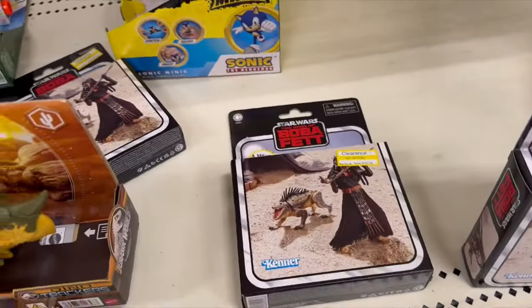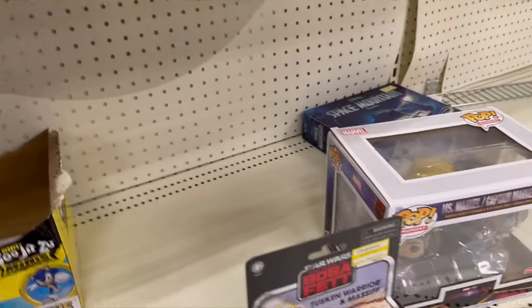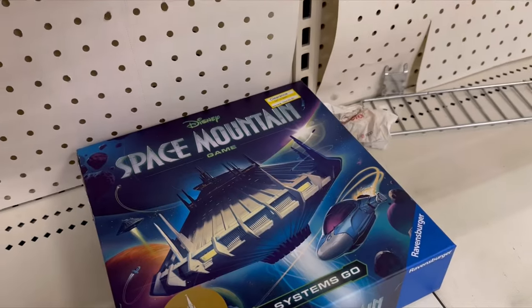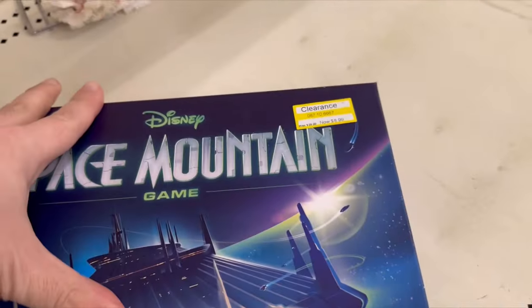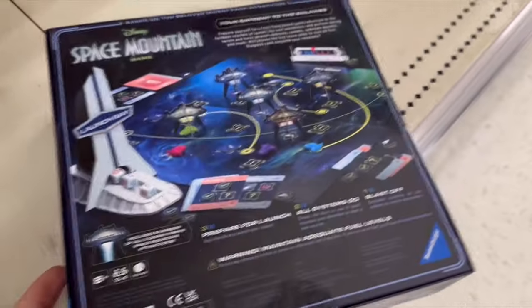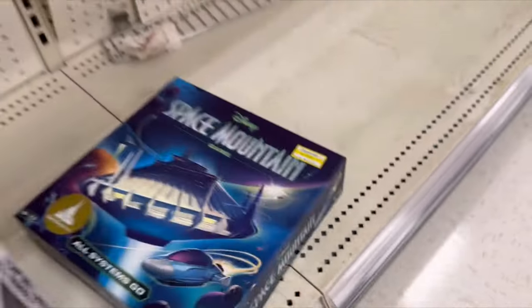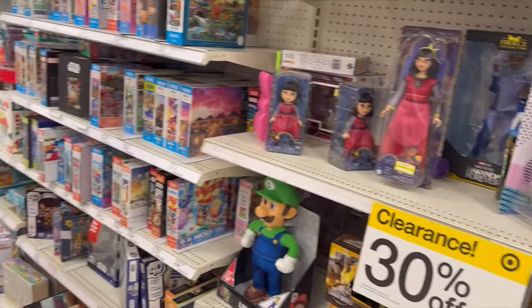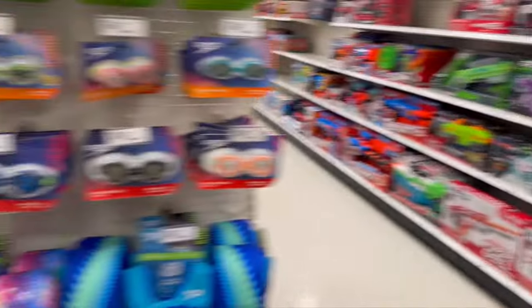Oh boy, I don't really see a ton. These for $20 down here. Triceratops for $12. Yeah, I think we're good on all of this. We don't need any of it. The Space Mountain game over here. Does that say $6? For $9. That's decent. I kind of like that. I'd love a good board game. I might grab that. We'll see. All right. I'm going to keep looking around, see if anything else pops up, guys. BRB if I see something.